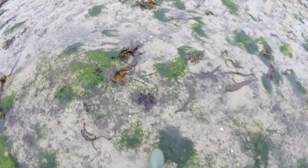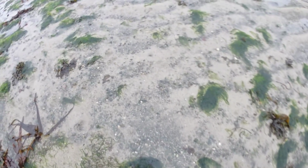Right, I think what I'm going to do is I'm going to head round to the other side. That's where I've dropped the boat. I haven't put it this side. Head round to the boat. We'll go and do that, and then I'll come back in this side and have another look later when the tide's up a little bit.